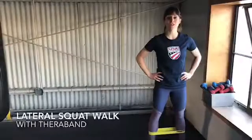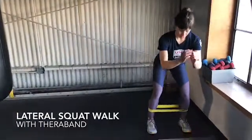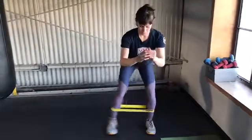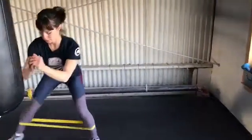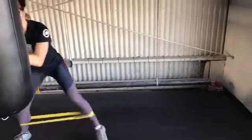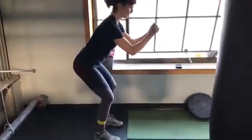The lateral lunge walking in both directions. This is a great exercise for working the hip stabilizers and the glute medius, for example, which is often neglected when riding a bike. You'll notice that I maintain the squat position throughout, and I'm not letting my knees waver in or out.